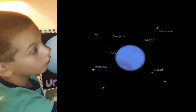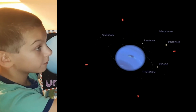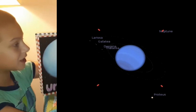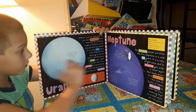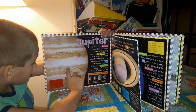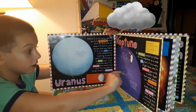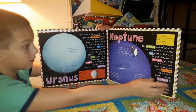Key facts. Order from the sun, 8. Size, 57 Earths. Number of moons, 13. Type, gas giant. Another gas giant. The Great Dark Spot is a storm the size of planet Earth. But didn't Jupiter have a storm the size of Earth? Yeah. The Great Red Spot is a huge storm 3 times the size of Earth. This storm is 2 more times the size of this. 2 more Earths the size of this.